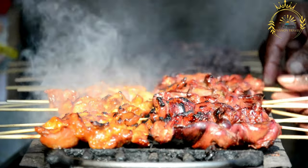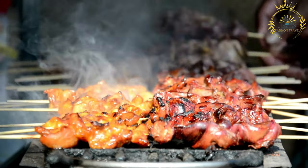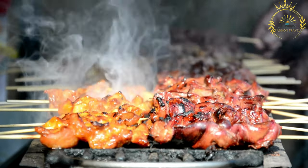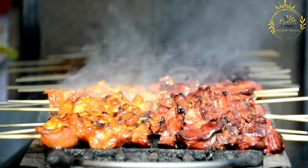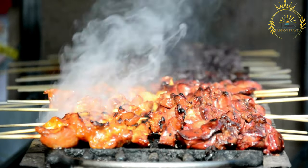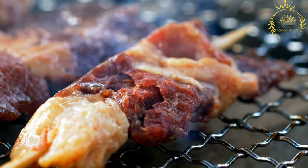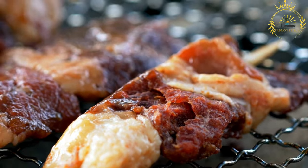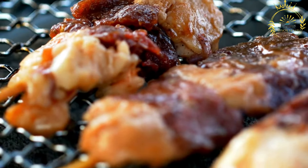Spice coating. Before grilling, the skewered meat is often coated with an additional layer of the peanut spice mixture to intensify the flavor. Grilling. Suya is traditionally cooked on open grills, over hot charcoal or wood, which imparts a smoky flavor to the meat. The meat is grilled until it is cooked through and has a slightly charred and crispy exterior. Serving. Suya is typically served hot and is often enjoyed as a standalone snack or as a main course.